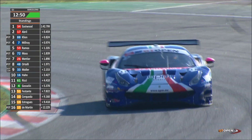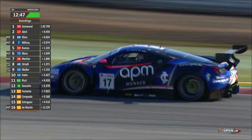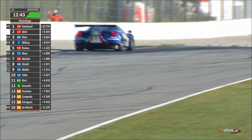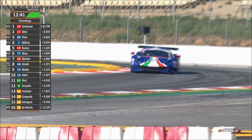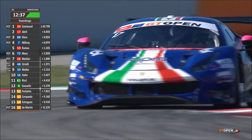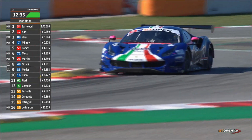Actually, this is where I'd say any drivers struggling with a car are going to find it the most difficult. This is a really tricky section for the car. Patrick Koprinski, not a fan of this final section at all, by the way. He did not like it. I don't think he's a big fan of this circuit.